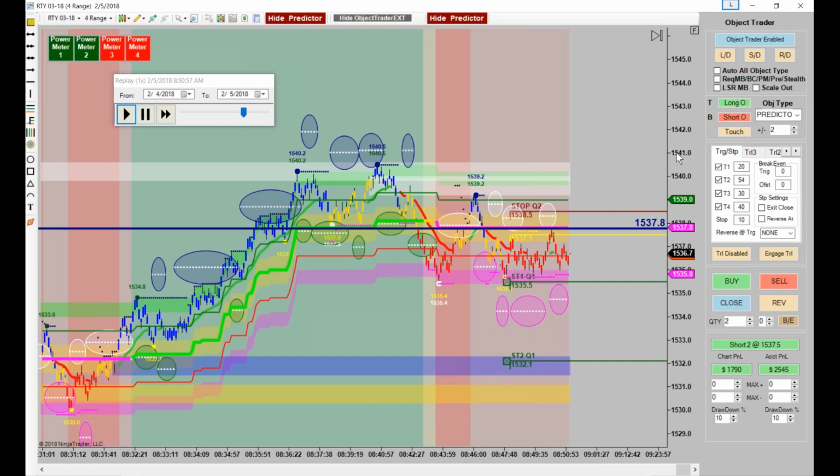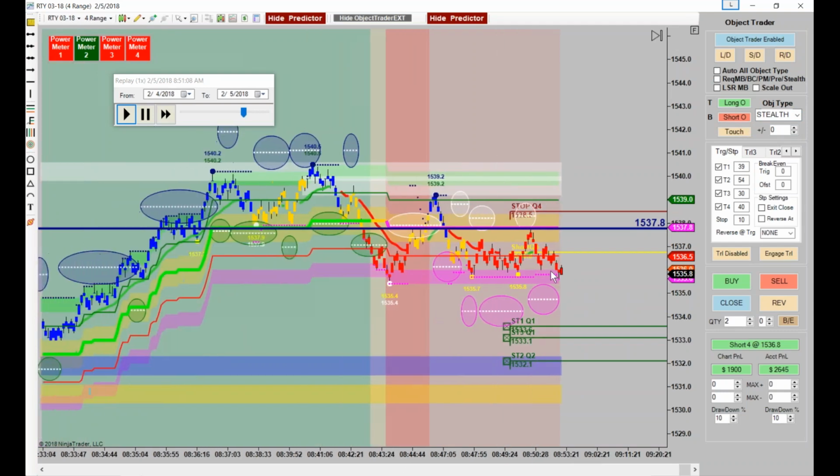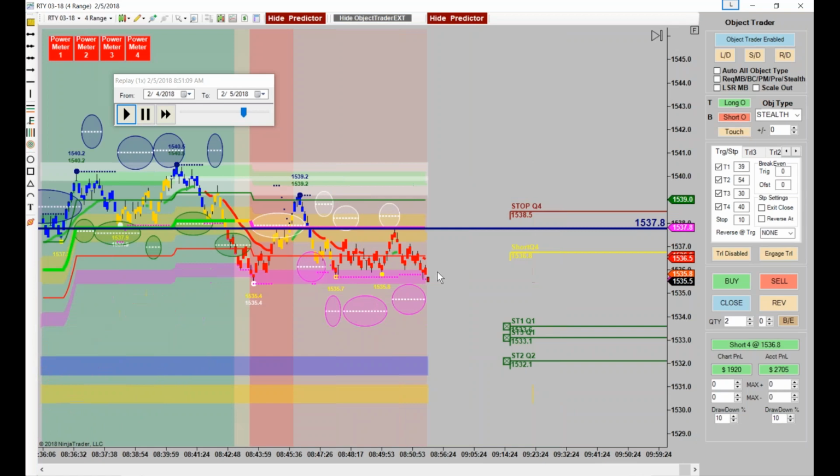Now, here's another one that I like too. See this one right here? We may not get it in time. We'll find out. Stealth, baby. This looks like it's going to head down a little bit more. At lightning, we didn't talk about lightning, actually, did we? That's all right. We did get the stealth trade, though. Everybody see the stealth right there? I turned it on in time to get it.